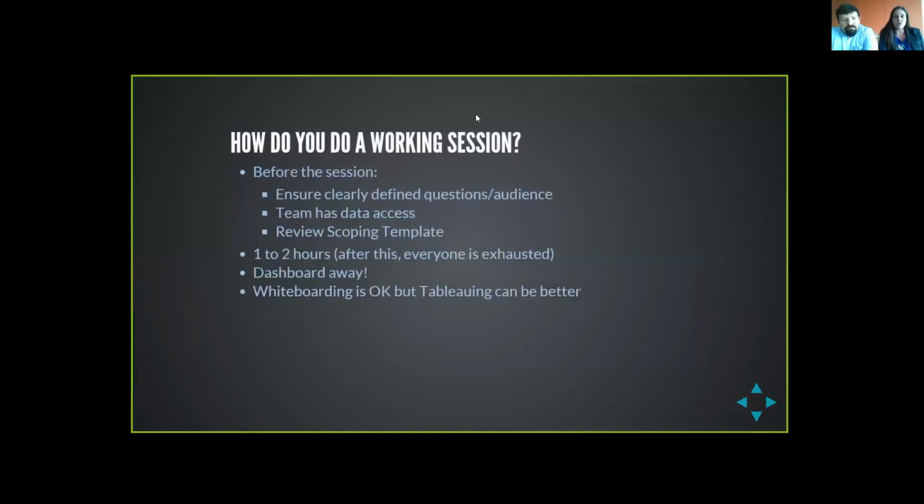And then set up a session for 1 to 2 hours. We've done longer than this. Everyone is really tired and no one really remembers what you do in hour 3, and the decisions that are made aren't quite as good. Try and stick to the 2 hours.